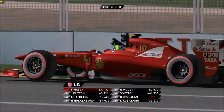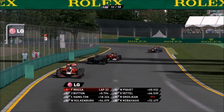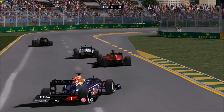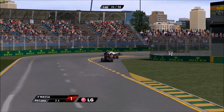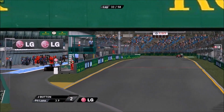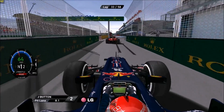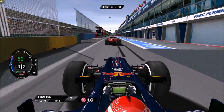Not been a bad race for FJR considering their qualifying position. Grosjean, this will be his only stop. Back into the points comes Raikkonen. He's being held up in traffic at the moment. Button pits as well, so Massa and Button both taking to the pits together. That's impressive.